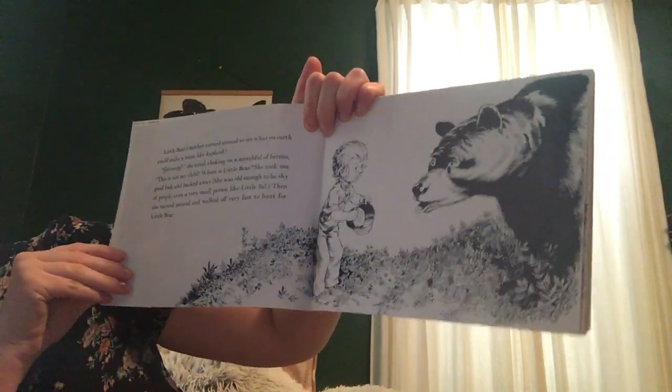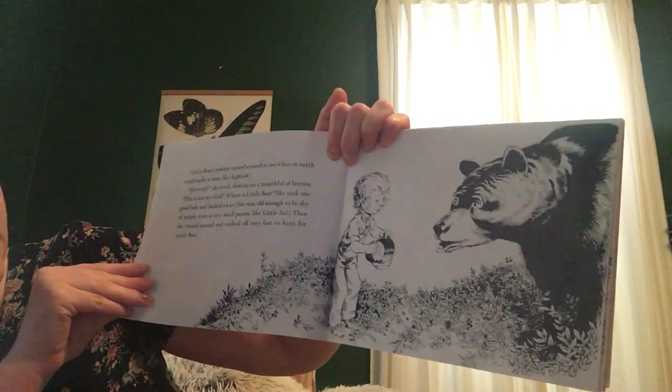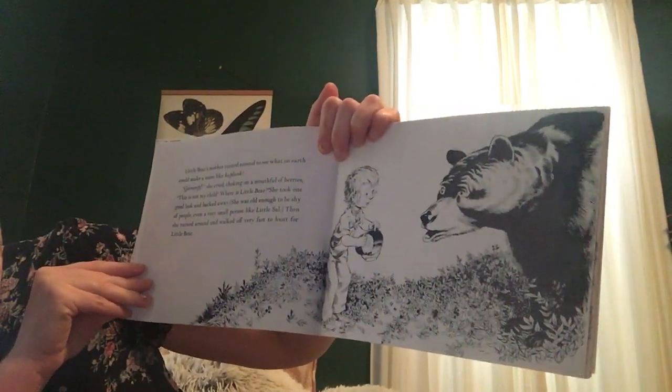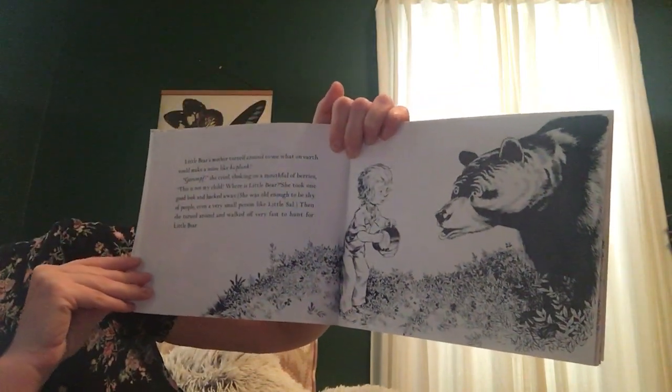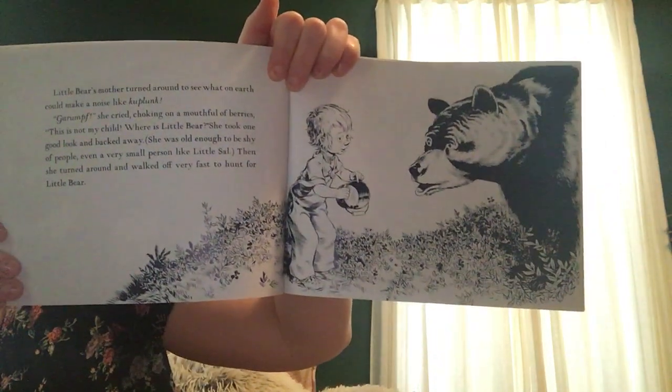"Hmm?" she cried, choking on a mouthful of berries. "This is not my child. Where is Little Bear?" She took one good look and backed away. She was old enough to be shy of people, even a very small person like Little Sal. Then she turned around and walked off very fast to hunt for Little Bear.